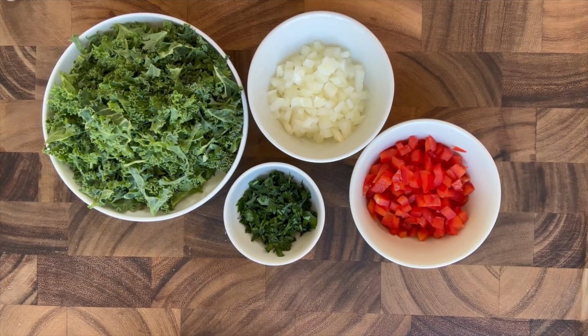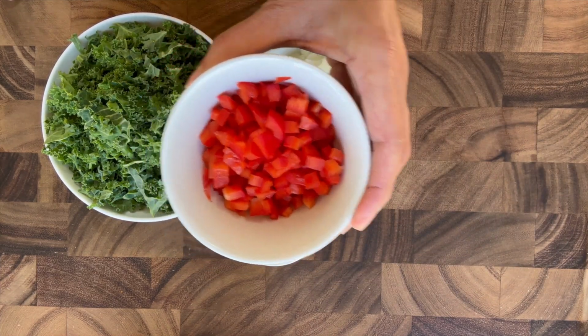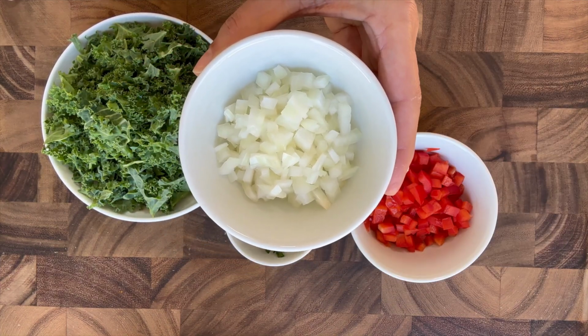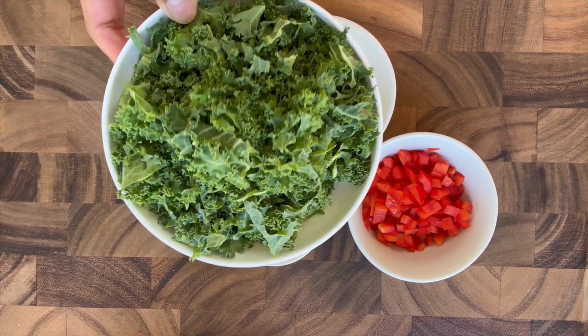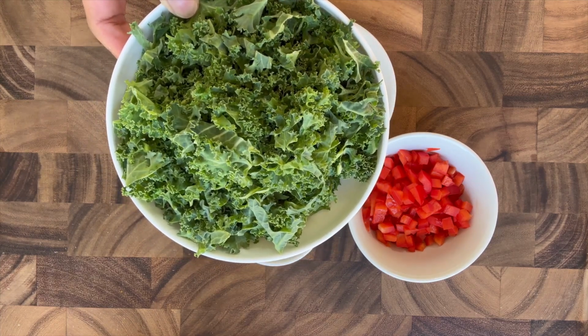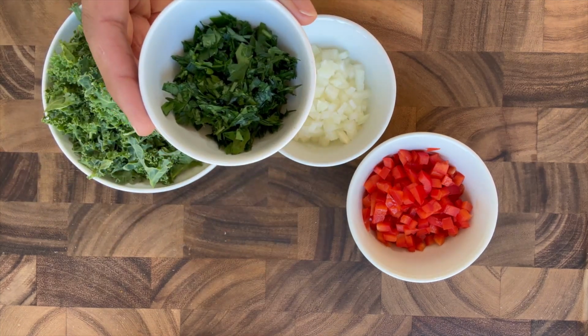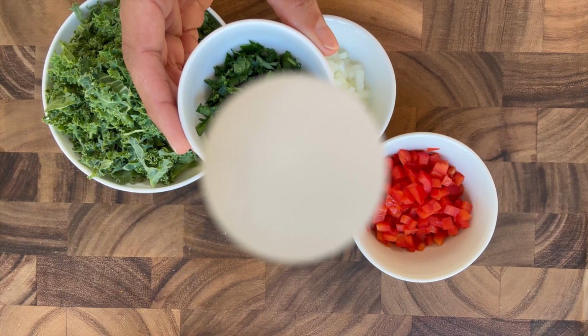I'm keeping things fairly simple for this tofu scramble, but you can use whatever vegetables you have on hand. For today's recipe, I'm using half a red bell pepper, finely chopped, half a small or medium onion, finely chopped, and 2 to 3 cups of finely shredded kale. You could also use spinach or whatever green you prefer. I've also got freshly chopped parsley for a little bit of color and freshness at the end of the dish.